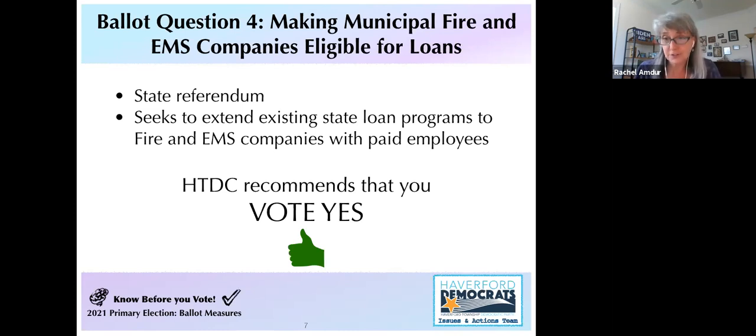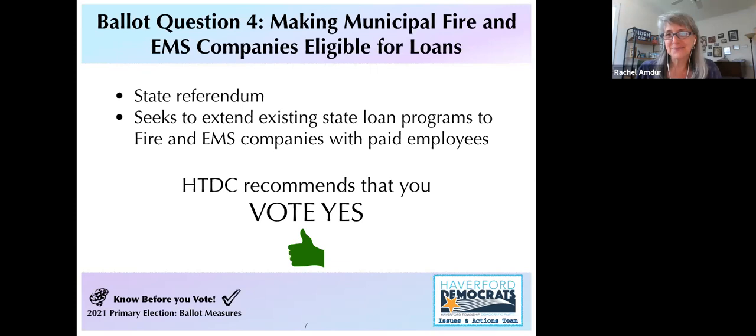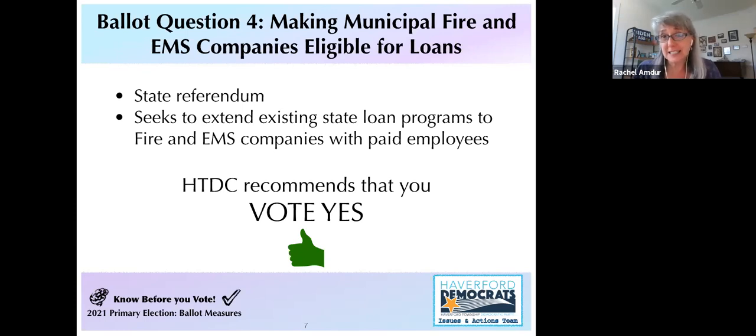This is a yes. No-brainer. Helps all Pennsylvanians. Absolutely. All right. So give us the 4 votes in order of those 4 ballot initiatives. So all you have to remember is no, no, yes, yes. It's right there. It's easy.